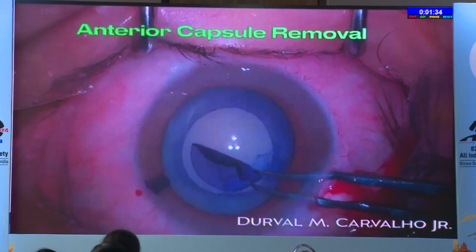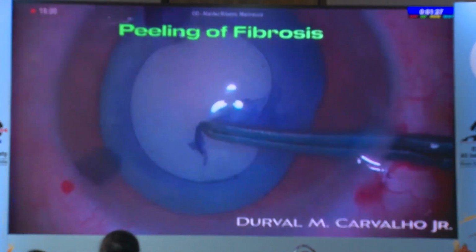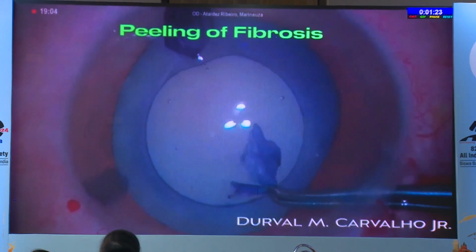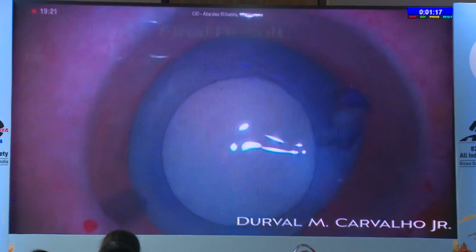And so now we don't get surprises when we're doing phaco, and we can just come along and peel this off, or try to peel it off, and again, the strong capsular rim helps us here because it adds a lot of strength. Now this is just a normal cataract, so we wouldn't have any issues there.